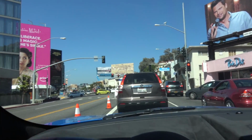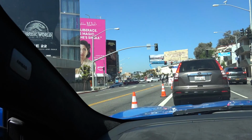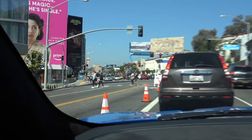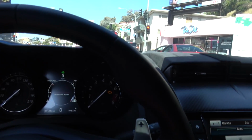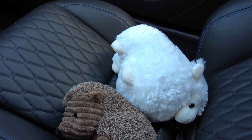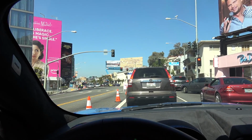Alright guys, we're back in Los Angeles. There seems to be some sort of commotion happening right over there. Boom. Not really sure what's going on, but bad news guys, the check engine light is actually back on. I'm gonna take the car for service, but we got Mr. Hedgehog here accompanying Mr. Sheep. He made the trek 6,000 miles from Milan from a grocery store.